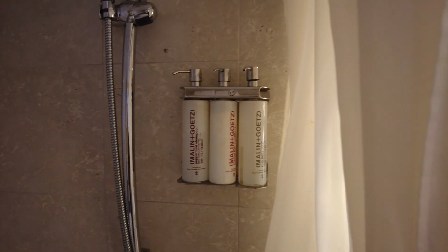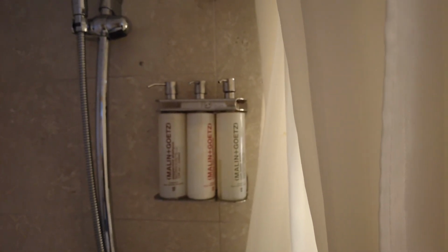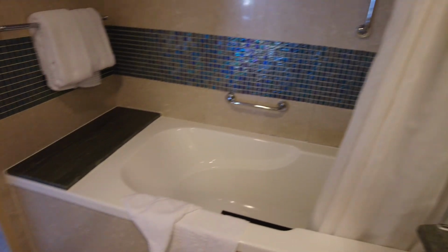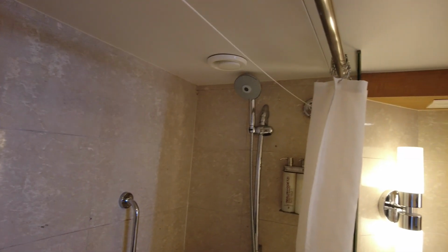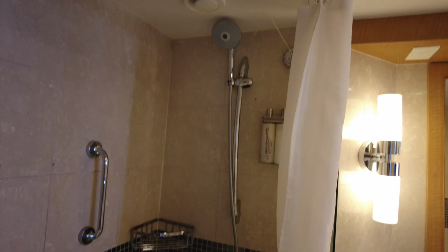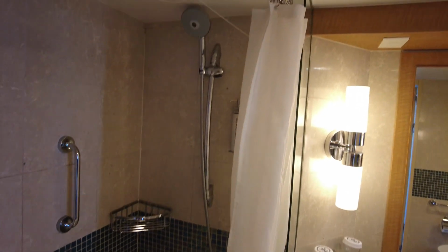And then this has the Malin and Goetz amenities with the shampoo, conditioner, and body wash. So, nice big bathtub shower. And then the shower head is adjustable. It can go up and down to adjust the height.